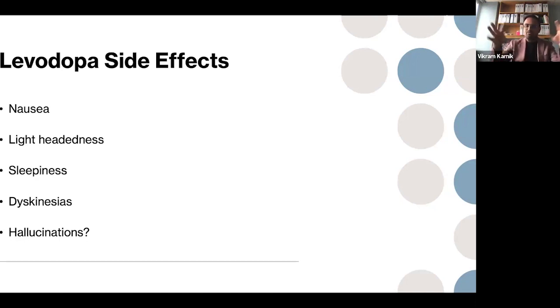So rather than adding new medications in, sometimes it's actually helpful to back off on medications to improve these side effects. If all of those things don't work and we can't back off on any of these medications, then we certainly have other medications which we can add in, which I'll talk about later in the talk. But like I said, using conservative things like non-medicinal things like stockings or staying hydrated can really improve the lightheadedness that comes with levodopa.